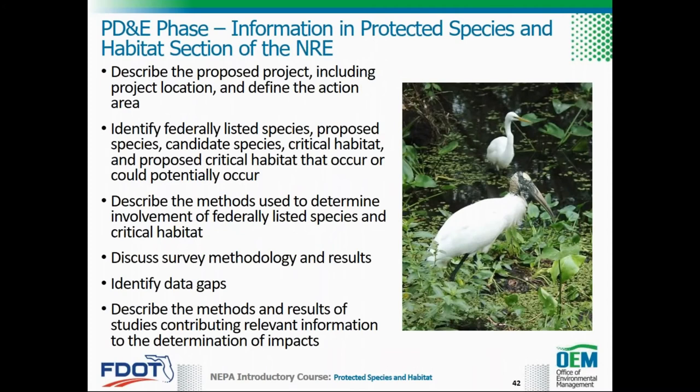When the Protected Species and Habitat section of the NRE is submitted to the services as a BA, the following information is included. Describe the proposed project, including project location, and define the action area. Include all activities related to construction and emphasize both long-term and short-term anticipated impacts in the action area. Project and design alternatives, including construction methods, should also be addressed. Identify the federally listed species, proposed species, candidate species, critical habitat, and proposed critical habitat that occur or could potentially occur within the action area. Provide brief background information on these species in terms of overall range, population status, habitat needs, and life history requirements.